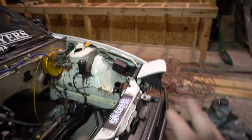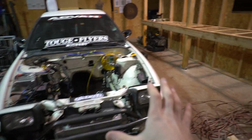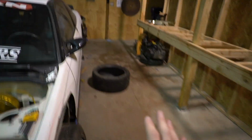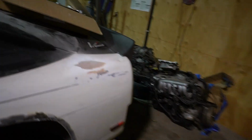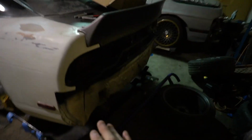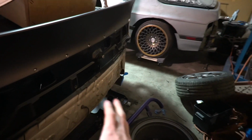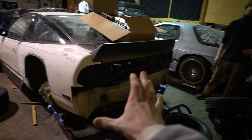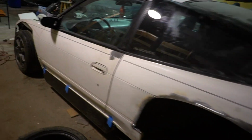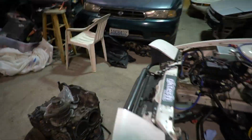I personally love Rocket Bunny kits on S13 hatches. I think it's the best kit for it. There are a lot of Rocket Bunny kits that I think are kind of a bit played out, but this one just always looks good. I hope that they keep the rear bumper delete, because they've got this bash bar here, right? So I hope that they just keep it like that, because I always think Rocket Bunny S13 hatch with the bumper delete just looks incredible. Hopefully next time I'm up here, it's starting to get put on and such.